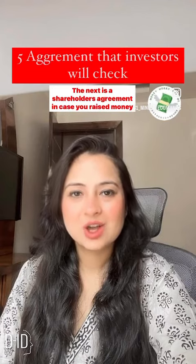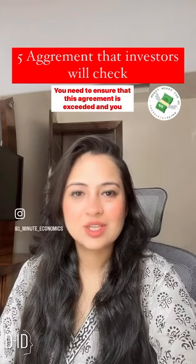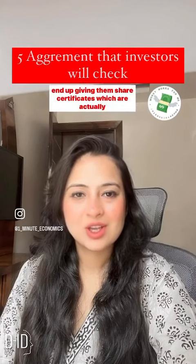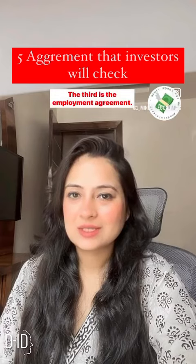The next is a shareholders agreement in case you raised money from family members. You need to ensure that this agreement is executed and you end up giving them share certificates, which are actually physical documents. The third is the employment agreement.